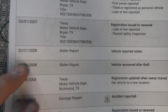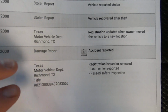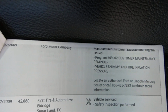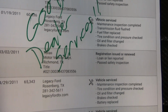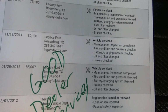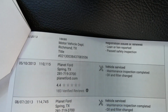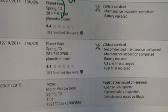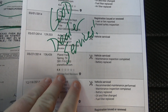See where it was stolen here and recovered. And then here's the accident report, 9/11/08. But the guy kept the truck, and generally speaking, when they do that, it means very little happened. Good dealer services. Yeah, this guy took great care of it. I know it's got no blow-by, which is what happens when you take care of the fluids in these things.